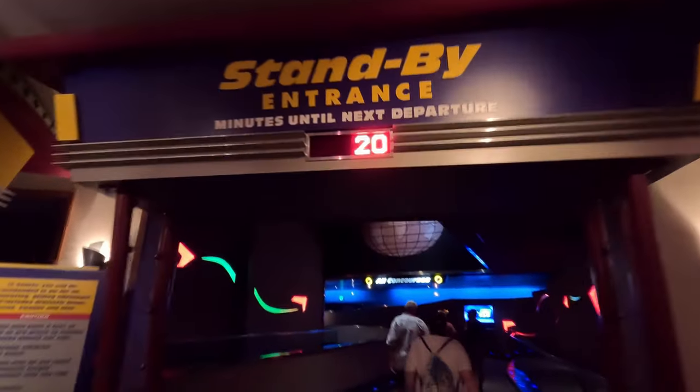And we are heading in for our 20-minute wait, Soarin' Around California. When we were in California, we didn't get this because they had just switched it over. So now in Orlando, California.